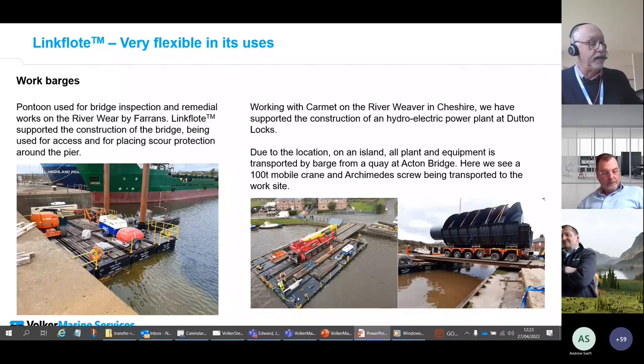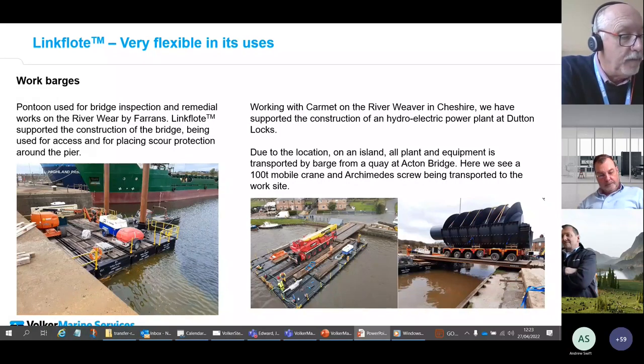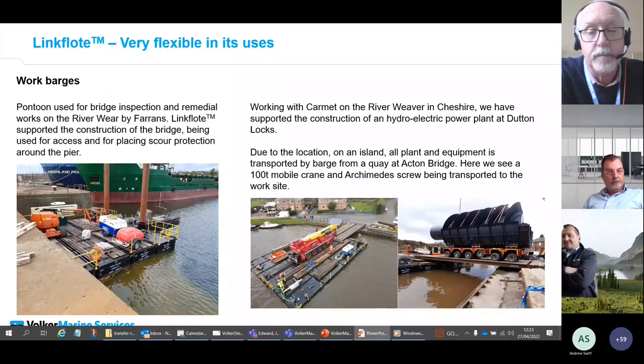This was a complex site with many restrictions, and we worked closely with a number of key suppliers to ensure the project was a great success. Obviously, road transportable pontoons can assist with marine logistics, keeping wide and heavy loads off narrow and congested roads.